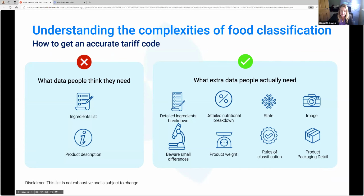So this is a little slide that we put together. So obviously on the left, we're talking about food classification now. Again, what do people think they need? Maybe an ingredients list and a basic product description. And then what people really need on the right-hand side. And this list is not exhaustive because it depends on the product that you're classifying.